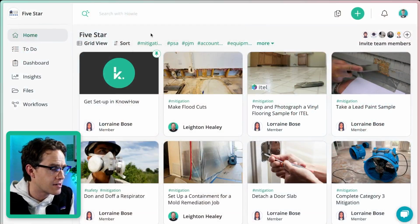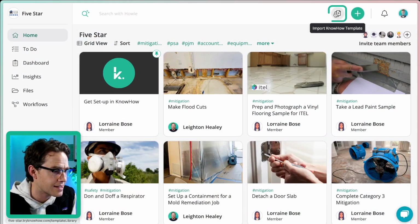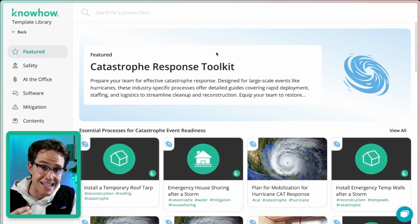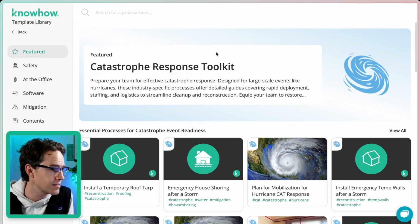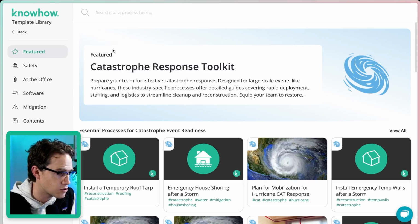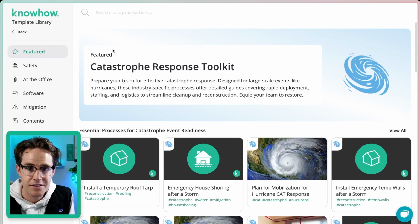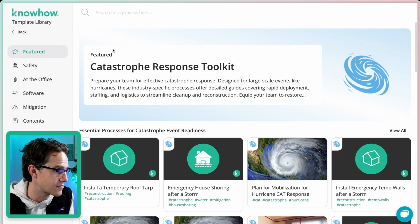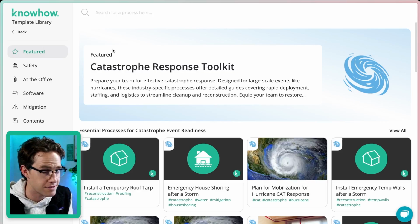All right, so I'm on KnowHow here, and if you click up in the top corner here, you'll see where it says Import KnowHow Templates. These are where we have templates built by industry experts and vendors in the industry to make sure that your team can get a head start in doing things the right way. Up at the top, you'll see we're featuring this Catastrophe Response Toolkit. We cycle this every 3 to 4 weeks. So maybe depending on when you watch this video, it'll be different templates that are featured here, but you'll be able to find all of these templates because we don't remove them.